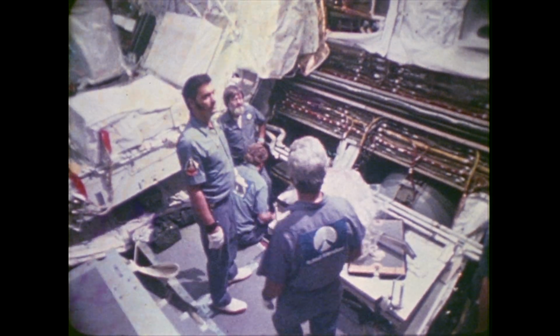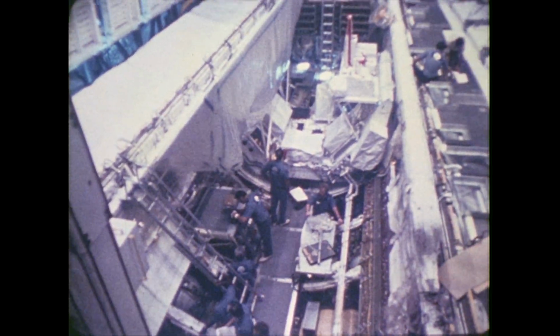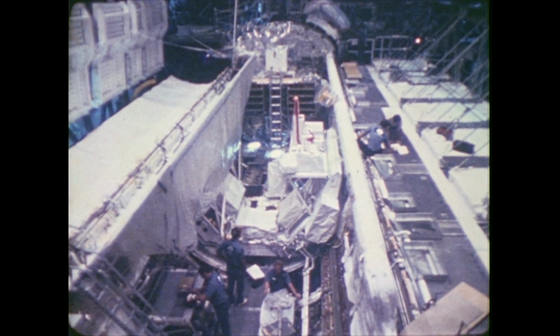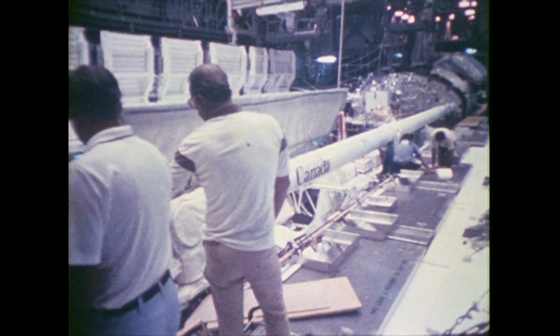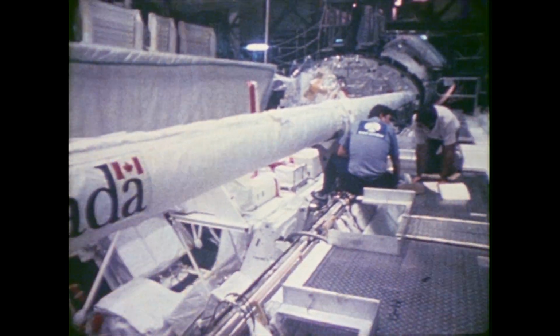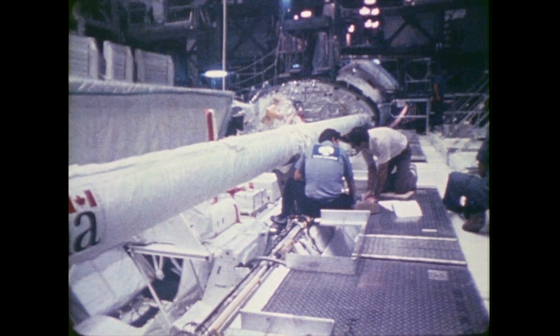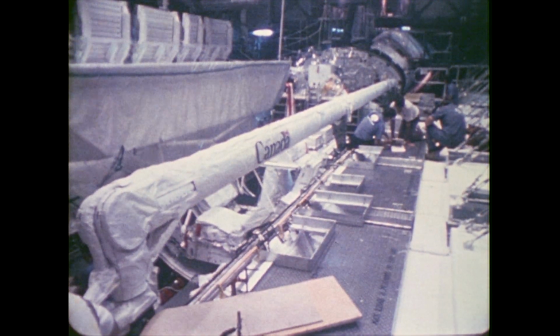Other payloads, known as vertical payloads, are loaded aboard at the launch pad when the orbiter is in a vertical position. The Canadian-built remote manipulator arm is installed in the cargo bay if the arm is to be used on the upcoming mission. The arm is a versatile tool used in space to move cargo packages about or to deploy or retrieve orbital payloads.